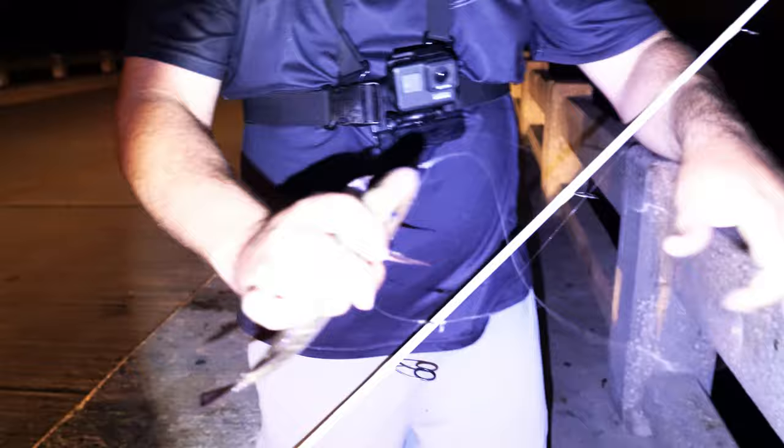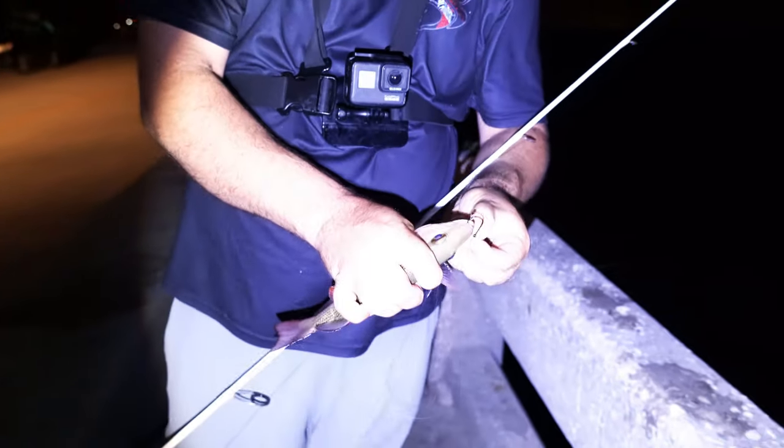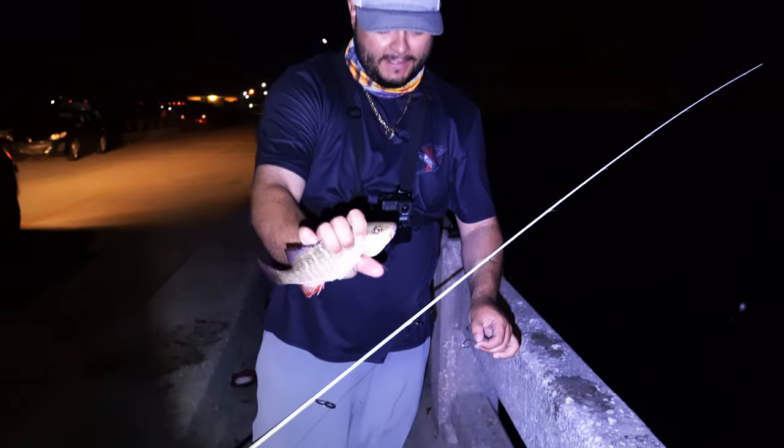Catching lots of snapper, but we are having trouble finding the big ones, so that's where we're at right now, guys. Yeah, beautiful fish.